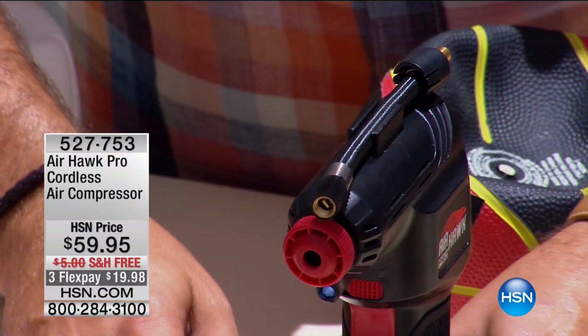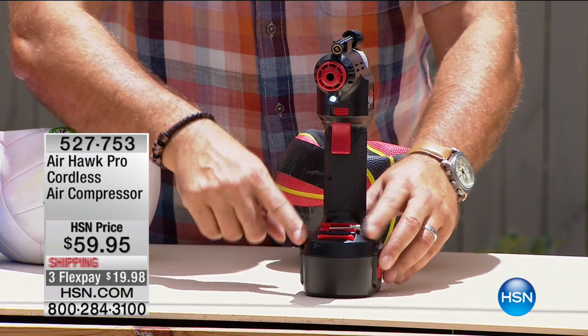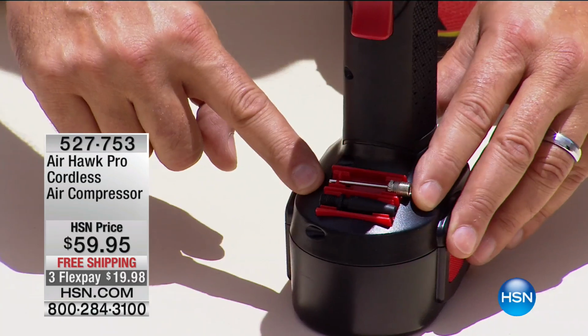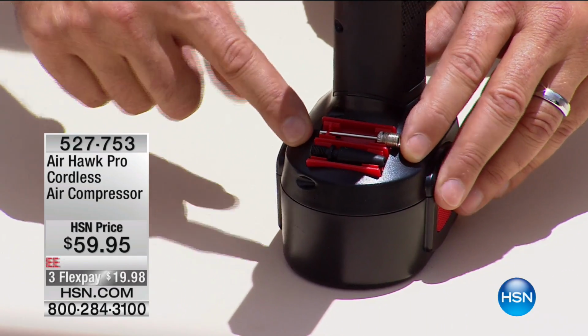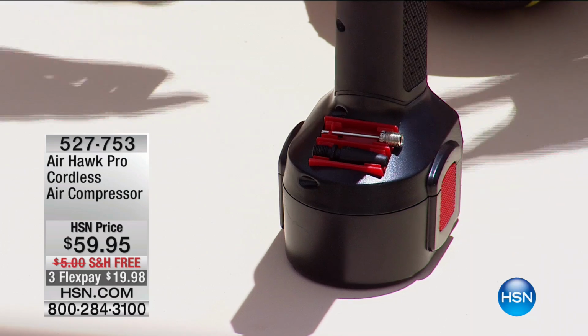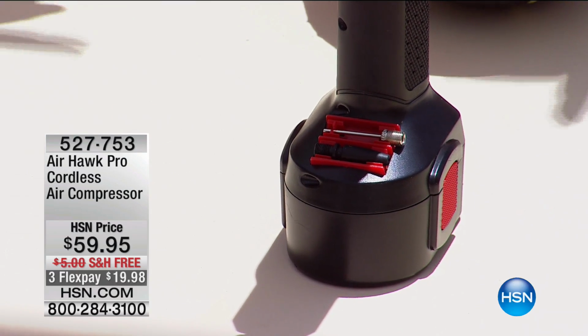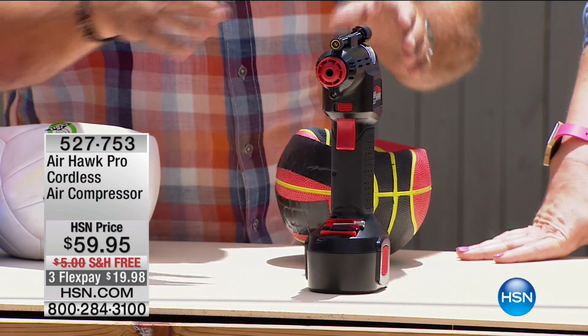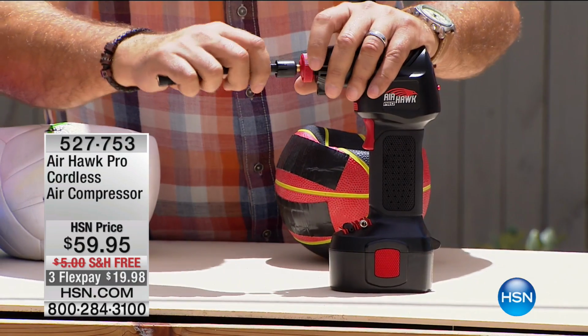On the bottom of this, you get accessories with this as well. Right here is your needle inflator for all your athletic balls out there, okay? Volleyballs, soccer balls, footballs, all that kind of thing. And then in front of that's your inflator for everything else, for air mattresses, pool toys, that sort of thing. Then you have a hose that fits on top of this. Notice everything is together. You're not going to lose this, okay? It's very compact, too. And it comes in a carrying case.